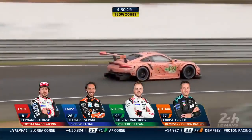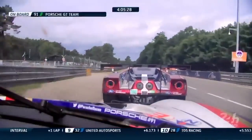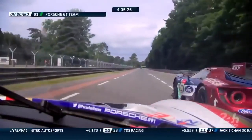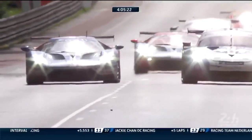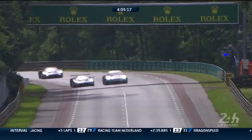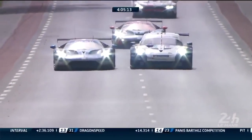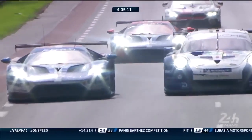LMP1, Jean-Eric Verne, our race leader in LMP2. Laurens Vanthoor leads. Great move by Prio, and again we saw that around the outside a couple of times. The rotor rear engine traction, firing it off the corner, but Prio has got longer legs in the Ford. He's leaning on him through the kink, the run down to Indianapolis. Essentially the Porsche sort of on the racing line.